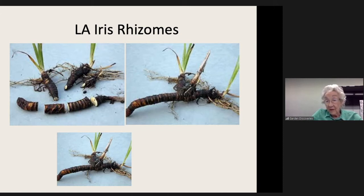Now, we didn't talk about seeds, but when they bloom, you want to discard the seeds because it'll take 3 to 5 years for it to bloom. And the seeds are never true to form like the rhizomes are. So you always want to do the rhizomes.